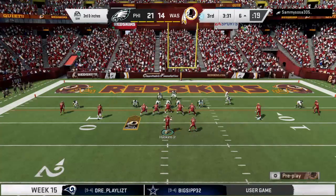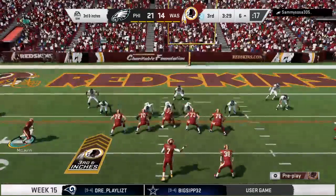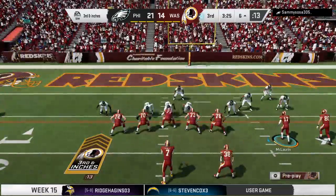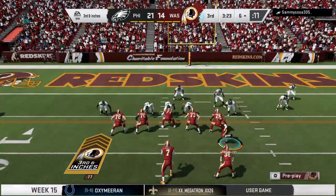Alert 3, alert 3. What do you want, what do you want? Hey, alert flow.